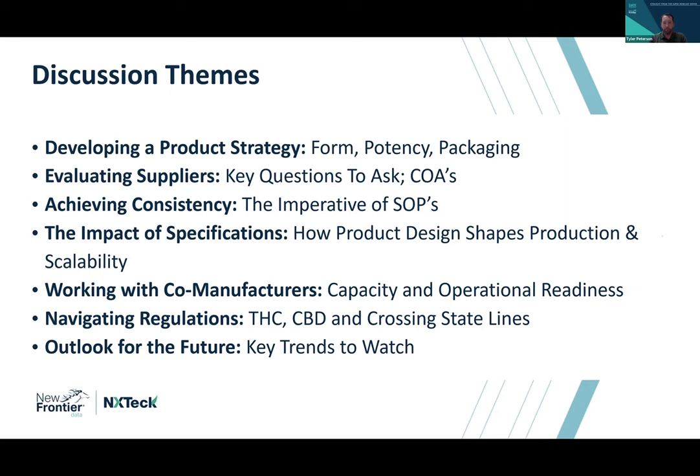Yeah. So you've repeatedly mentioned this idea of both suppliers and partners. Maybe first, as you think about the supplies, the inputs into your manufacturing process, one of the questions we got from our audience in advance of this session was, do all raw materials need a COA, a certificate of analysis, or is industry not requiring that level of stringent testing and quality control?